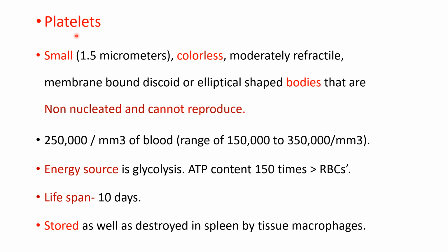These formed elements in the blood are membrane bound, disc-like structures, and they have a small size, 1 to 4 microns, and on average you can say 1.5 micrometers. They are colorless, and when you see a wet film of the blood under the microscope, they are like shining, glistening bodies because they are refractile in nature.